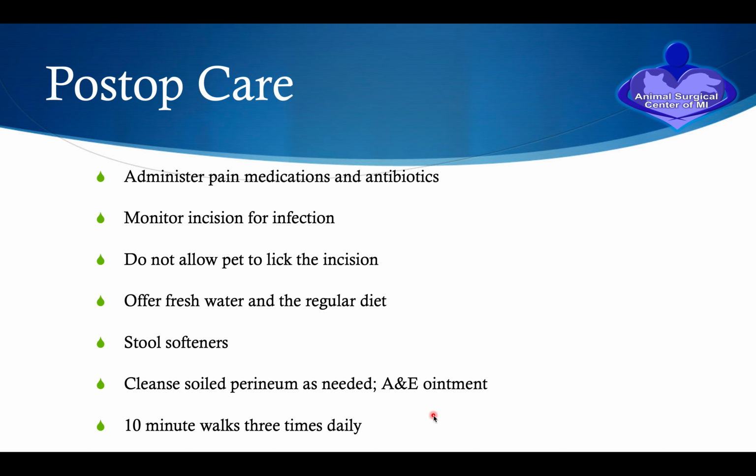If the patient should become soiled with feces, you need to clean up the area, apply A&E ointment, and get that at the drugstore. We do allow 10-minute leash walks 3 times a day, and then by the third week after surgery, we gradually have you increase the exercise still on a leash.